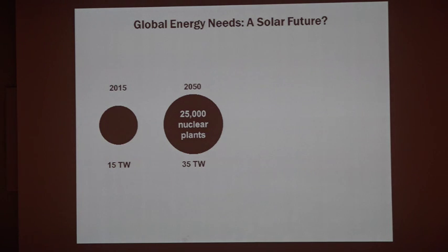And so this is the scale of the problem. In the next 25 to 35 years, this is the global energy need now. This is what we're going to need in the future. It's about double, from estimates. To give you a sense of scale, it would be like having the planet agree to build 25,000 new nuclear power plants. In the United States, we haven't built one since the 1970s because they can be quite dangerous. So the scale of the energy problem is like having to build 25,000 of them across the planet. And I don't think that we could get everybody to agree on that.